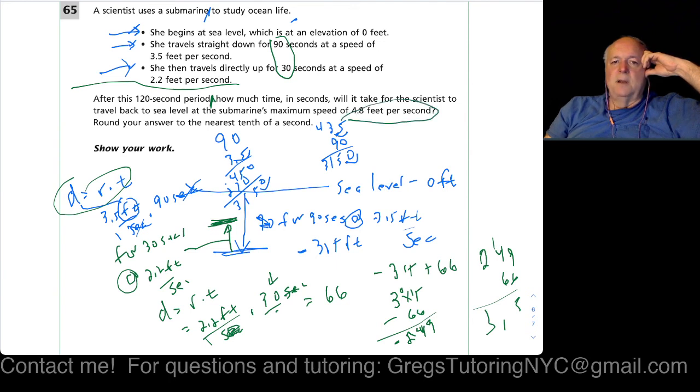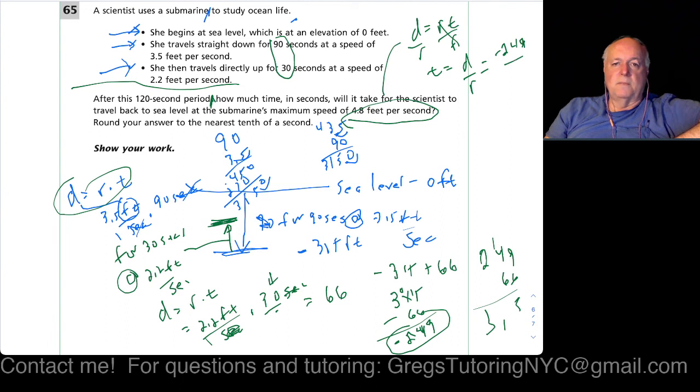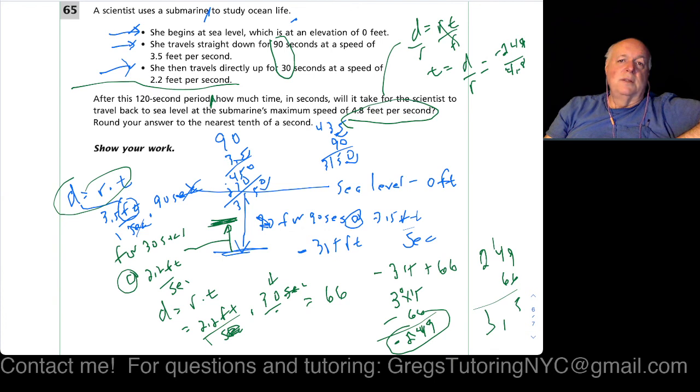Okay, so let's solve that up here. Well, if D equals RT, it's asking us how much time will it take. If we divide both sides by R, this cancels out. So that means T is equal to D over R, okay? We know our distance is here, the minus 249. And the rate they give us here is the 4.8 feet per second. Okay, and it's going to ask us how long. You can all see that we're going to get a negative answer. So this was similar to the example that I gave before. We really want to be taking the absolute value of this.